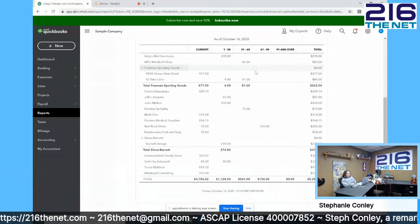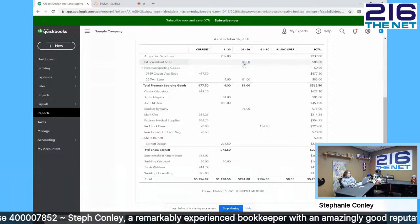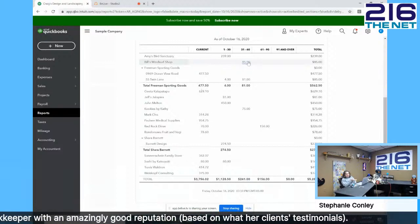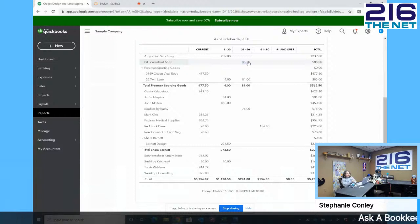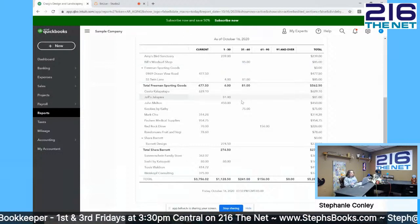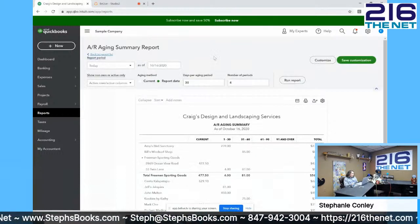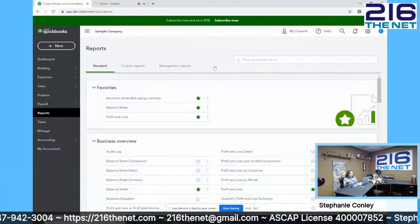And also, it's another way to check. You could be looking at this and be like, no way, Bill paid me that $85, and now you know that somewhere in your banking something was obviously either matched or coded incorrectly, because it's still showing that Bill has a balance, but you know he paid in full. So it's another way to double check and make sure everything is current and clean going into 2021. You don't want to leave any of these lingering things out there year over year.